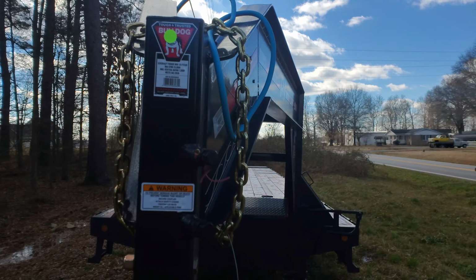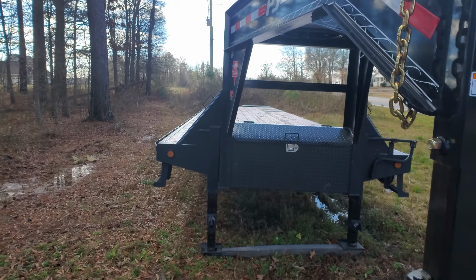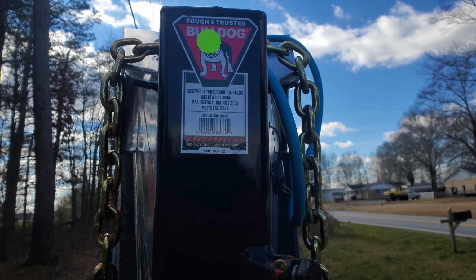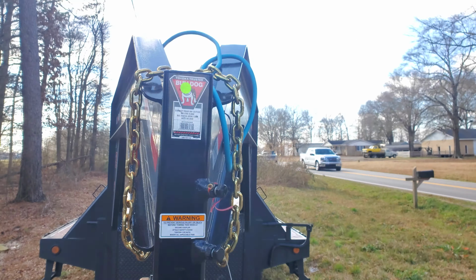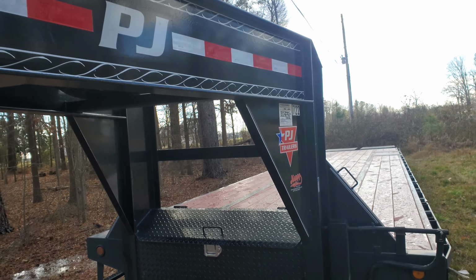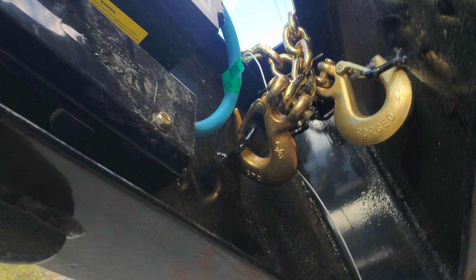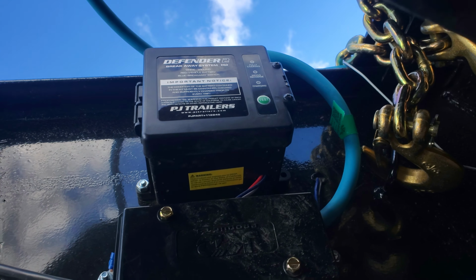Let me do a really quick walk around of the trailer, the 40-foot PJ in daylight. All right, so number one is the 25,000-pound square coupler. Reflective tape all the way around, 12-inch beam. We got safety chains and your test box that tests all your electrical wires. Make sure it's all charged up.